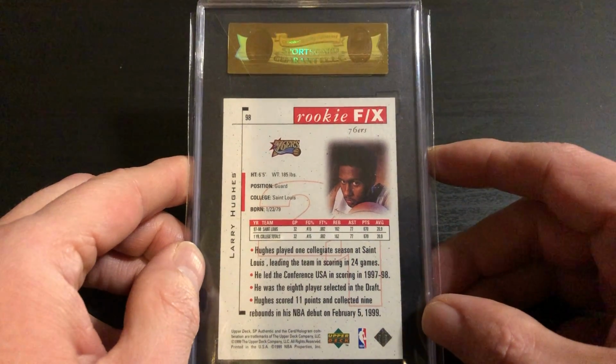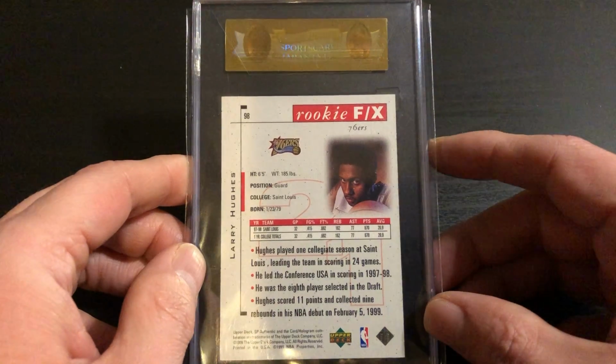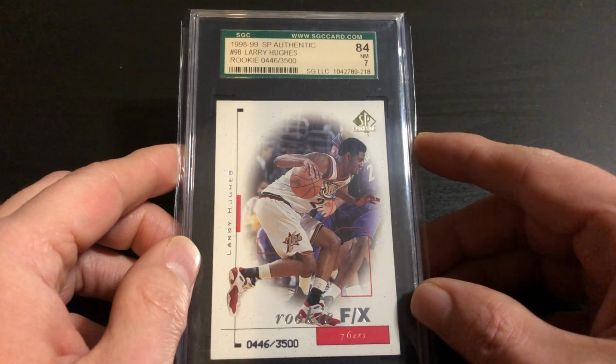Larry Hughes was a pretty good player. I mean, he'll never go in the Hall of Fame, but this was more or less, like I said, to see what the SGC cards felt like in my hand, the slabs, and so I picked it up.